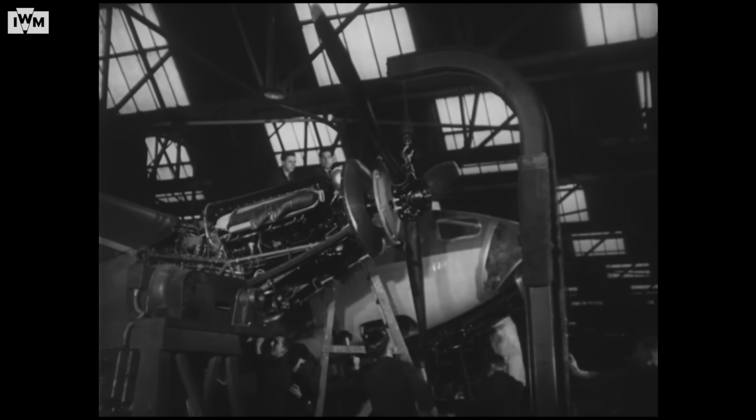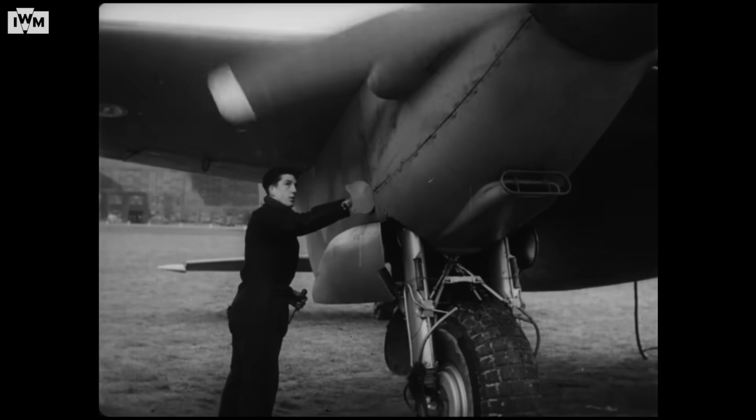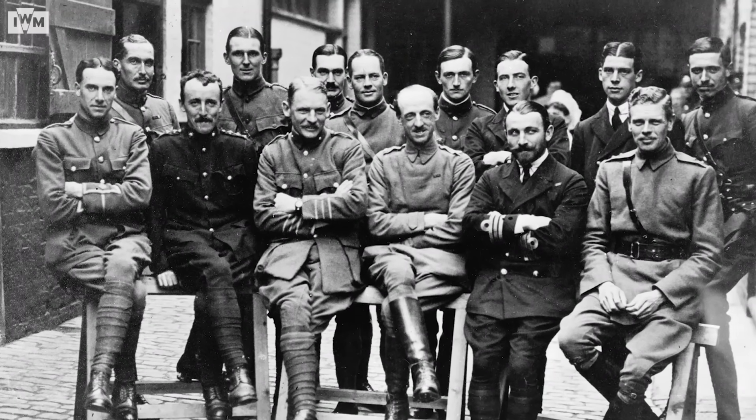At the early part of the Second World War, 1939, 40, 41, a lot of brilliant British engineers and manufacturers were coming up with their own ideas to win the war. One of the ideas that was put forward was from Sir Geoffrey de Havilland.